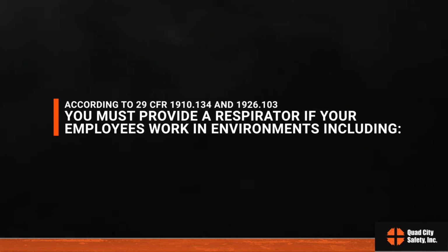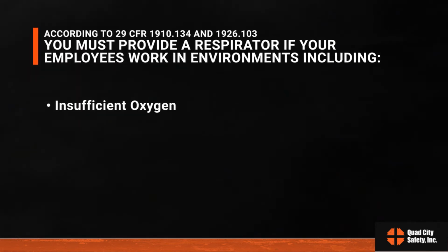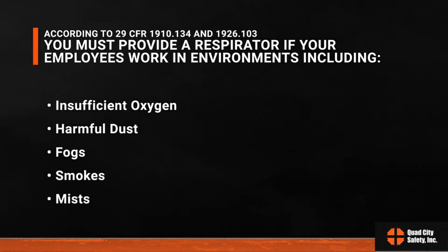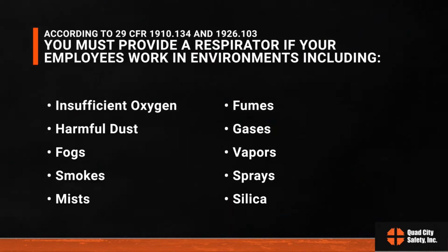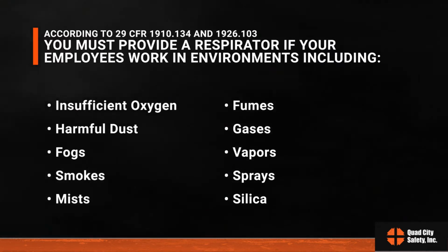It says you must provide a respirator if your employees work in environments that include insufficient oxygen, harmful dusts, fogs, smokes, mists, fumes, gas, vapors, sprays, or silica. Still feel like you need an explanation? Okay, I get it. Then let's look at the hazards your workers face and how you can better protect them.